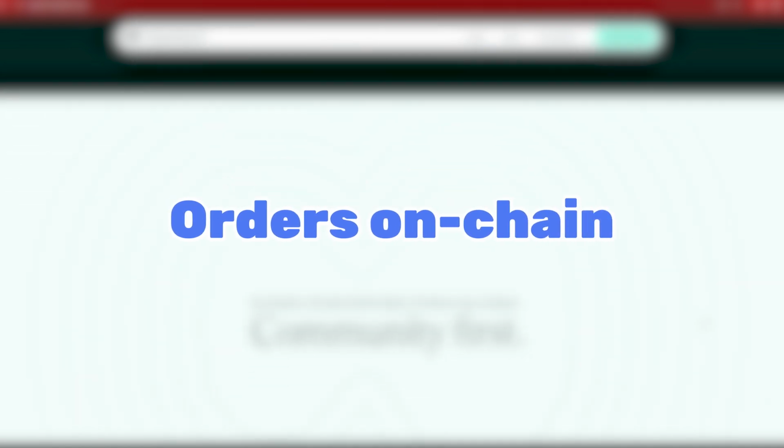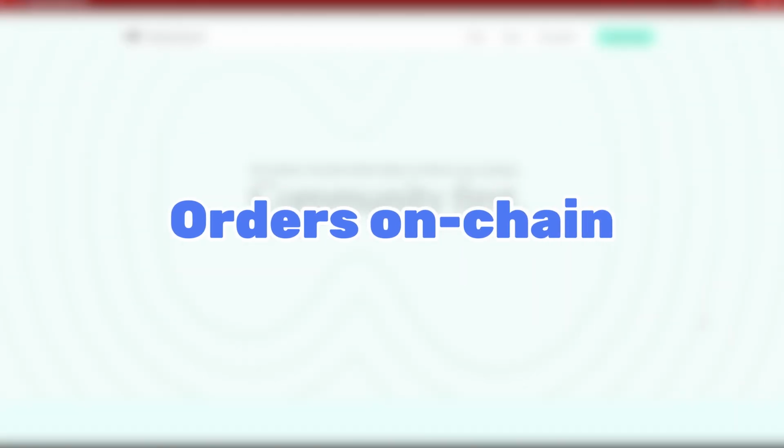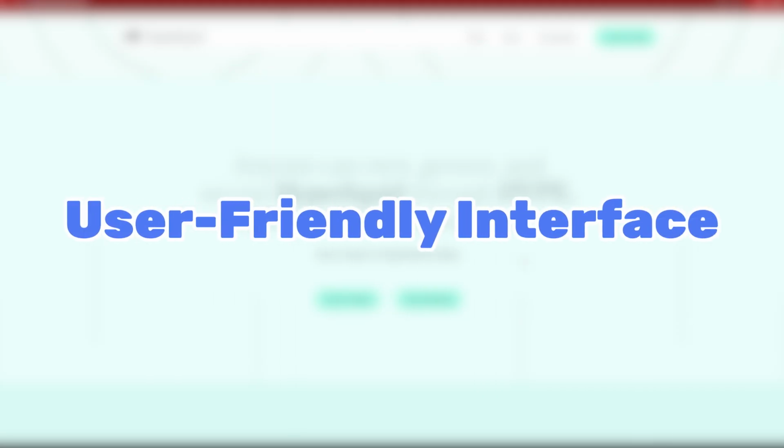Thanks to this setup, trading feels simple. You don't need to approve every step or pay gas each time. After connecting your wallet once, you can place and cancel orders in one click. The interface is clean and clear. Charts, orders, and open positions are all in one place. Even if you're new to crypto, it's easy to use.